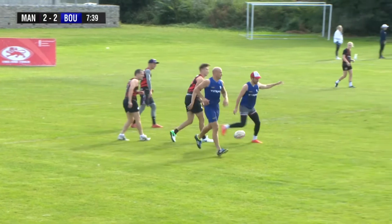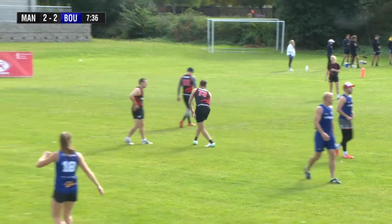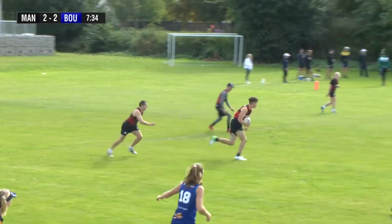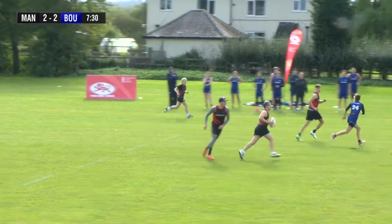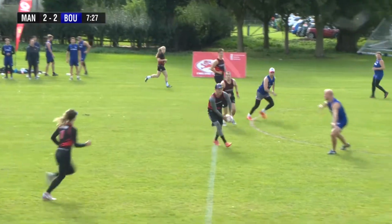So it just goes to show. And that one's been, yes, the touch came first, so the referee says it's okay, you keep possession. The touch had happened before the ball hit the floor. Manchester keep going.